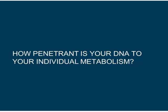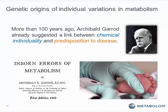One of the first things I want to talk about is how you combine genetics and genomics with metabolomics, and why that's turning out to be so important. And I wanted to start off by just giving a little background to what I'm talking about.